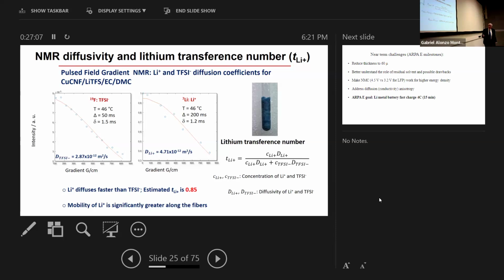And that, coupled with the fact that you have 3 times as much lithium as you have TFSI, gives us what's called a very high transference number. The transference number is the fraction of current carried by the lithium ions. You want that to be as close to 1 as possible. You want only lithium to be moving back and forth. Otherwise, if the other ions can move, you get polarization effects at the other electrode. So this is a very desirable outcome, something that's fairly close to 1.